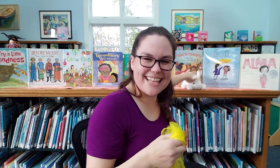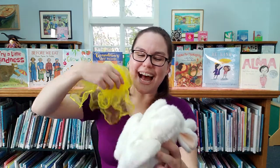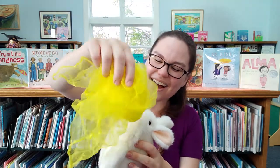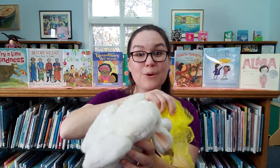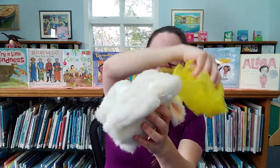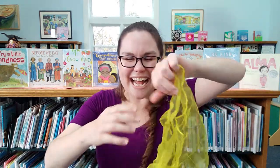Now, if you have a little one that's still lying down, you can do their feet, their hands, and then the top of their head like this. Let's add some sunshine. The sun is on the grass. The sun is on the trees. The sun is on the roof, but it's not on me. Great job, everyone. Now let's add some rain.